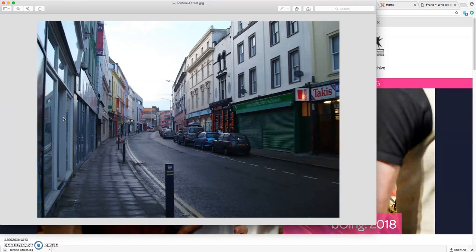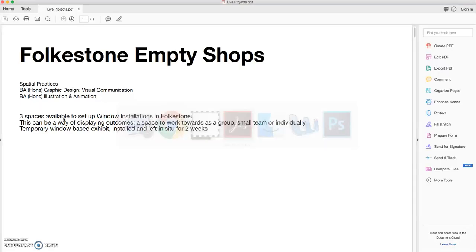A lot of these businesses are creative and interesting. There's a real variety of things here, but there's quite a lot of properties that are empty, but they're all owned by the same person, and that person is connected to the Creative Quarter House. So we've got the opportunity to display a space to display outcomes. Now we've booked them, I think I'm right in saying, for the last 2 weeks of the project.